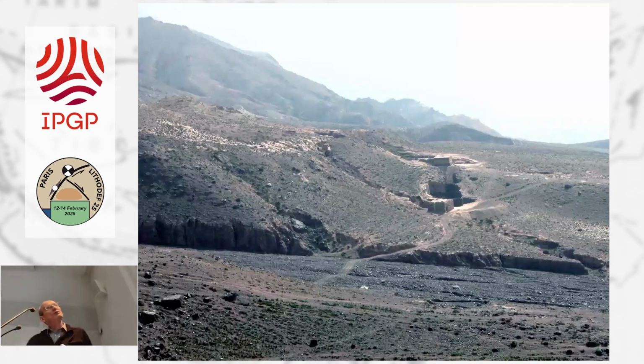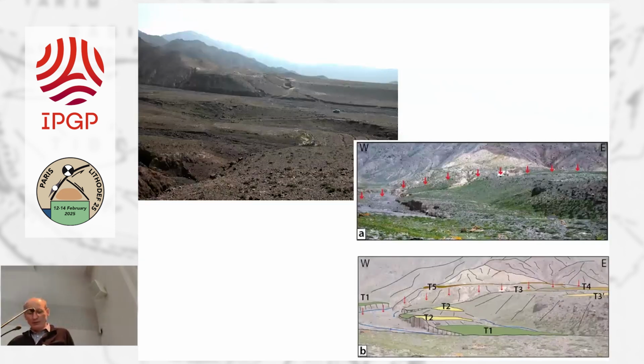This is a view here, just some field view. This is the stream flowing to the southwest. The fault is somewhere here, and you can see these different levels here from about T1. This is T1, T2, T3, T4, T4 prime, T5. Another view here, taken from the south towards the north. You can see the fault here in the landscape, and the different terraces and the offset that can be measured between the course of the river in the north and the risers here in the south.